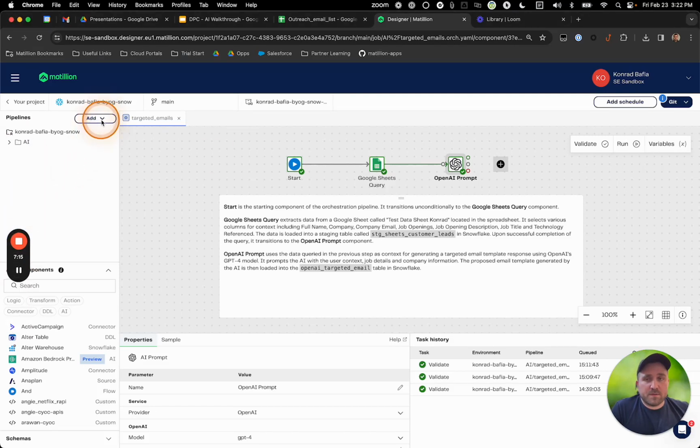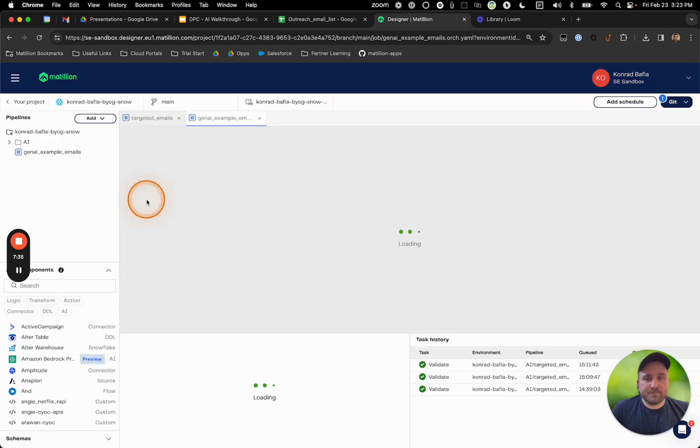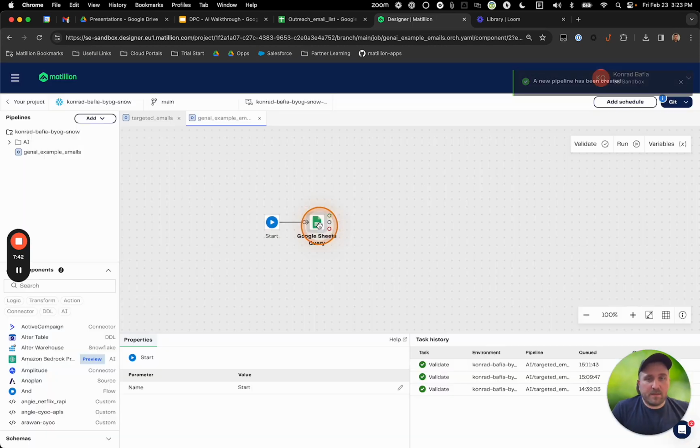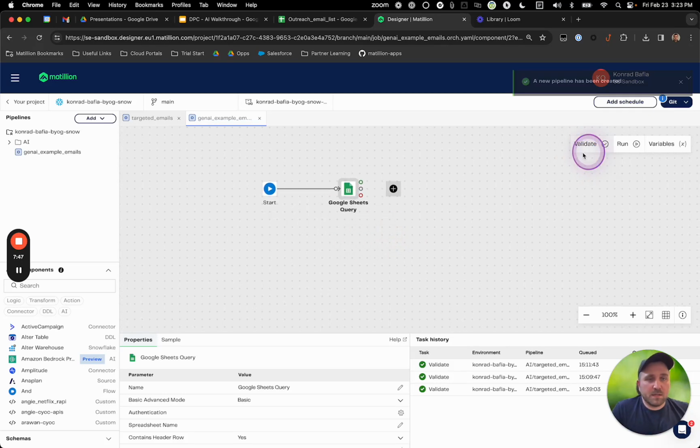So the first thing we want to do here is create a new orchestration pipeline. The orchestration pipeline is the E and the L of the ELT paradigm. It's here where you can load data and orchestrate your entire pipeline. But in this case, let's call this the Gen AI example emails. Maybe that's not the greatest name, but that's what I'll call it. So now I've got a blank canvas, and the first thing I mentioned before is I want to add a Google Sheets input, right? That data that I just showed you in the previous tab lives in Google Sheets. So the first step that I'm going to do here is configure that component.